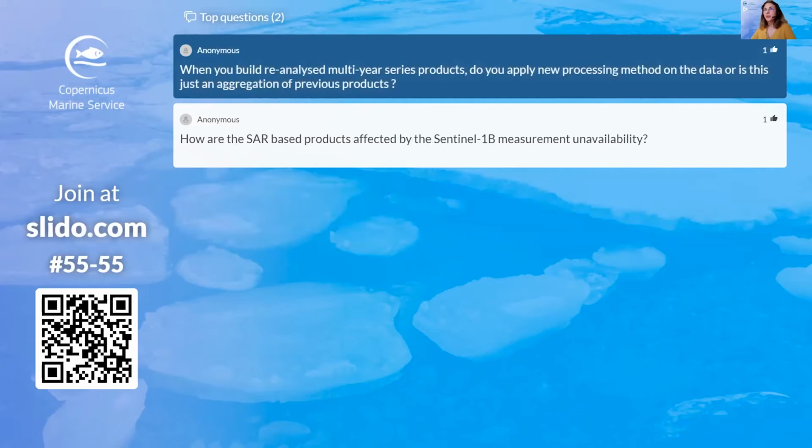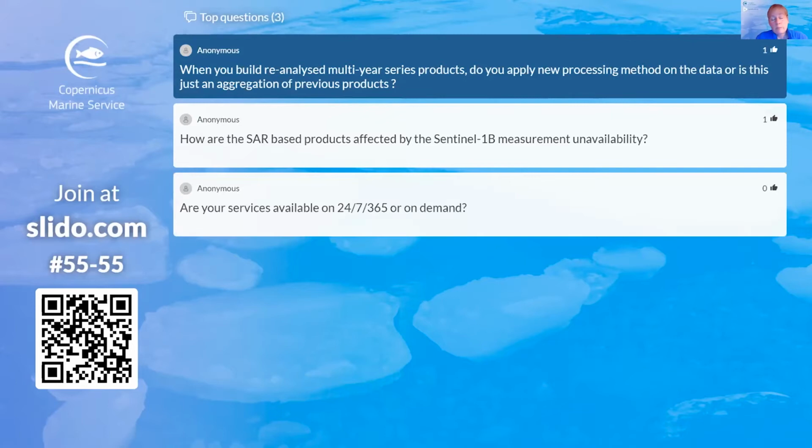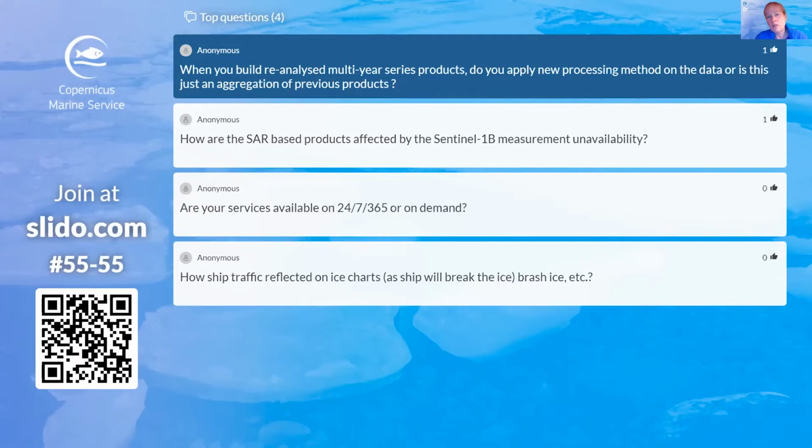So the next question is, when you build reanalysis multi-year series products, do you apply new processing methods on the data, or is this just an aggregation of previous products? Well, when doing reanalysis, you try to use all the available information and data that you have, which was perhaps not available last time you made the long time series. So you would always try to reprocess and also use the latest methods available. But on this, I would say I'm not an expert on exactly how they do it, for example, at Ifremer. But I can check how exactly they do it if you would like to have the exact answer.